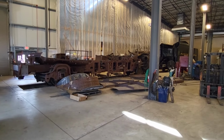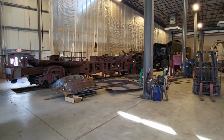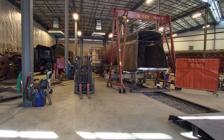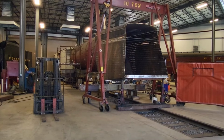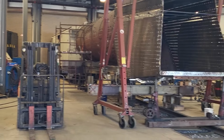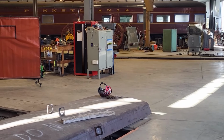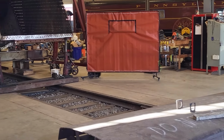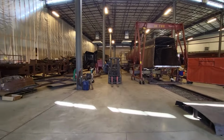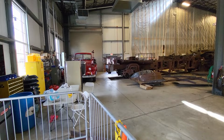All right, we are in the working shop part of the roundhouse. This is a restoration project on a K4 type locomotive, number 1361. You can see there the firebox and boiler, tender back there, and the drivers sitting over there. But yeah, wish they were in here doing something, but either they're off today or they're at lunch. But it smells like a shop and an old fire truck.